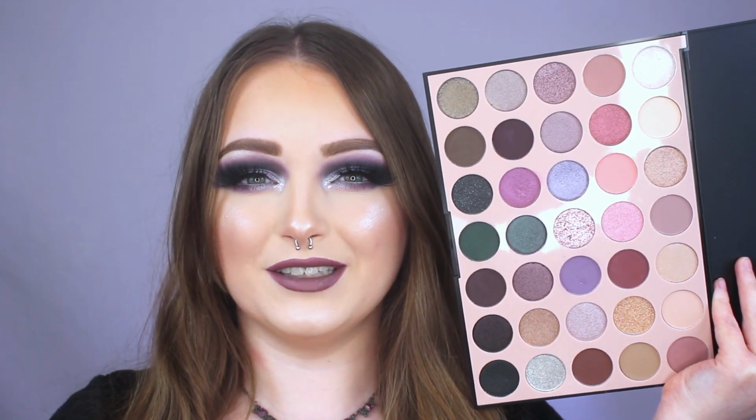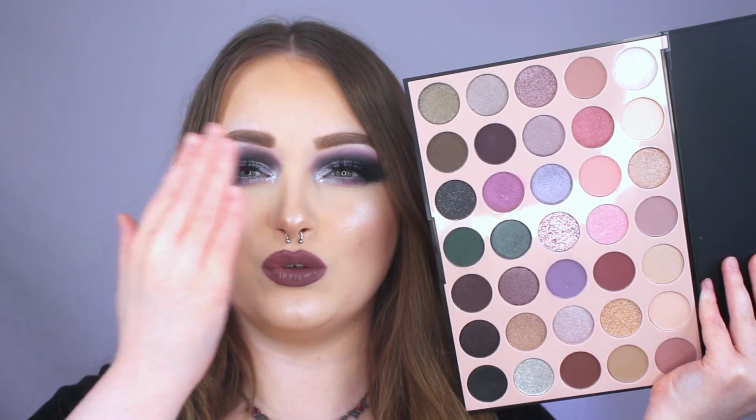I literally just took my brush, popped it into the crease, did a little bit of a circular action, and they were blended out. And the shimmers that we used today have this beautiful creamy formula to them. They kind of remind me of Juvia's Place in a way. They also have this wet metallic look to them on the eye. They don't have any glitter. It just has this gorgeous shine.